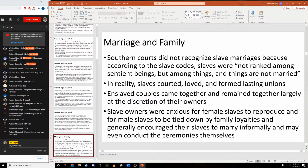Looking more closely at marriage and family, Southern courts did not recognize slave marriages because, according to the slave codes, slaves were, quote, "according to the law, not ranked among sentient beings, but among things," and things are not married. That's the literal verbiage of the law, and I want you to consider that we are describing human beings here, okay? And they are legally relegated to the position of chattel slaves, meaning they are property, they are not sentient beings with individual human qualities to them.